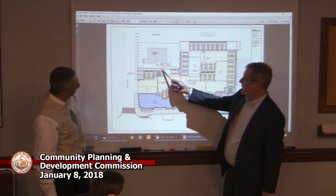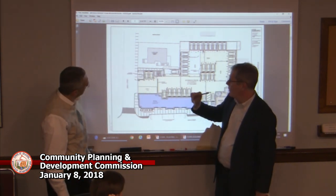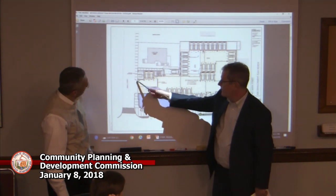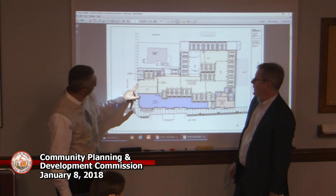Well, we need to step back here. We need to be able to get out of the stair. You're going to use that as an exit. And it's the property line right there. I'm wondering if getting rid of that would take. Do you have to exit that way? Can you come out this way?